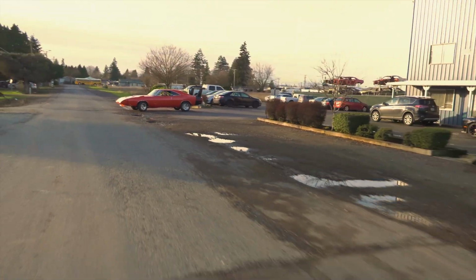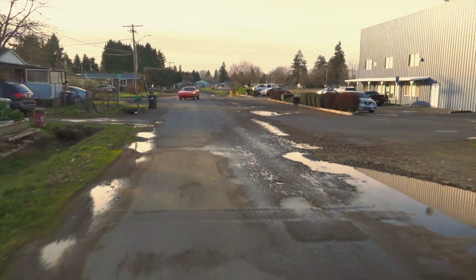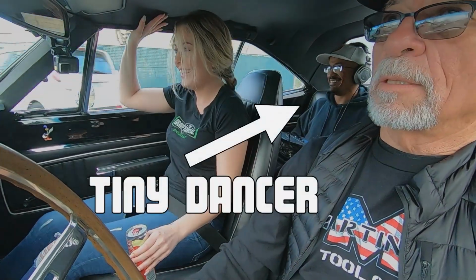You know, one thing when I'm driving these cars is I like to pace myself with our camera van at about 20 miles an hour, 25. It looks like you're going faster, right? But we've got a new driver, a little tiny dancer. You remember him a few years ago, a little tiny guy, about 3 feet tall.